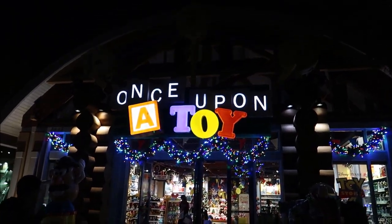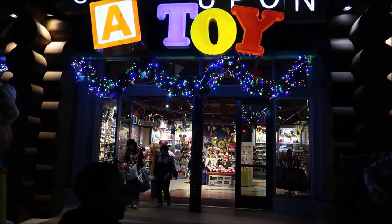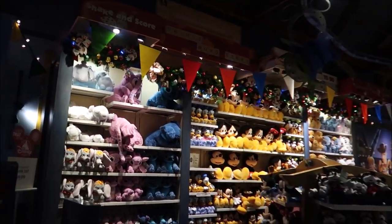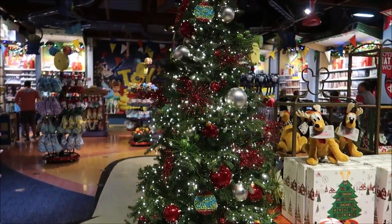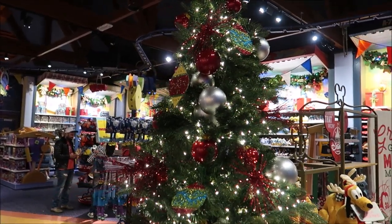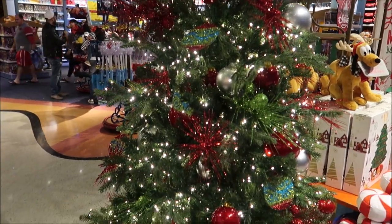Once Upon a Toy is also decorated very nice. Oh wow, they have a Christmas tree in there. Gotta take a peek. Oh wow, look at all the garland. And then they have their own little Christmas tree right here. Oh, it's a cute little tree. I mean, it's not decked out like the Christmas tree trail, but it holds its own. You're doing great, little tree.